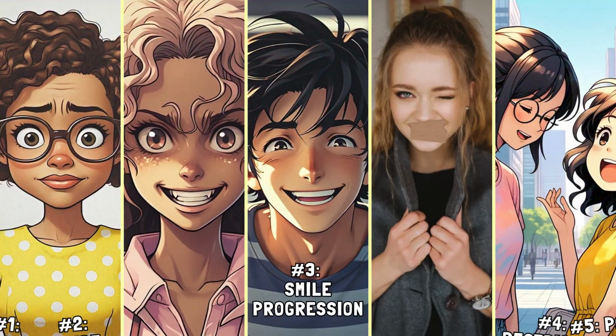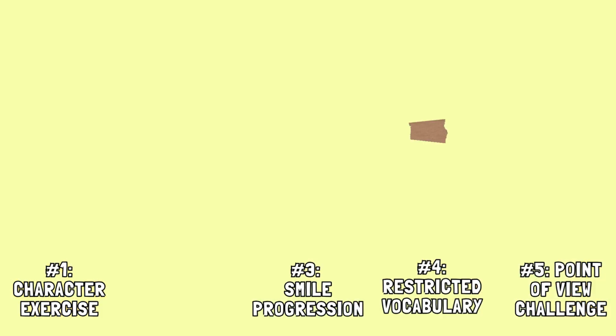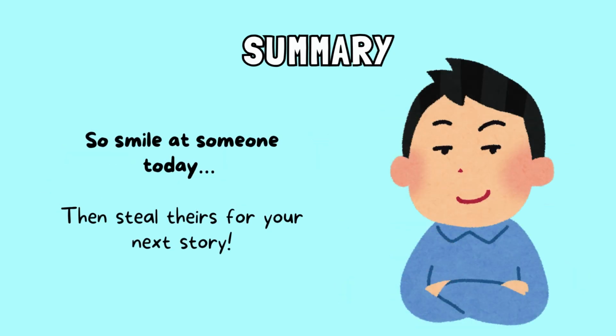Now that you've practiced these techniques, you're ready to craft smiles that don't just describe emotions, they become them. Remember, a smile isn't just lips. It's eyes, tension, metaphor, and context. Master it, and your characters will come alive. So smile at someone today, then steal theirs for your next story.